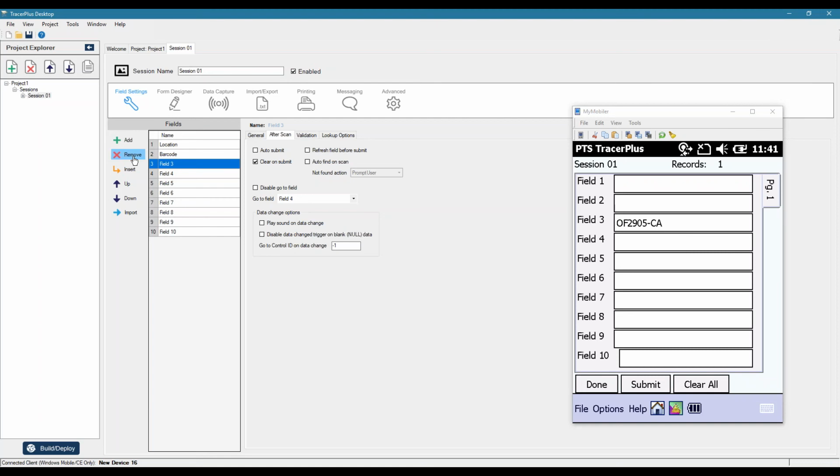And we could say, turn off clear on submit for location. Barcode will do an auto submit. We do want that one to clear. And one of the popular features of after scan is telling the cursor where to go after the scan. So in this case, since we're retaining location, I want to keep going back to the barcode field. So we'll just basically be scan, submit, scan, submit, scan, submit.